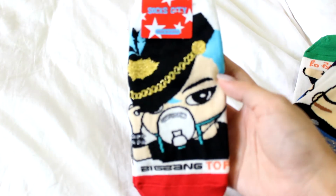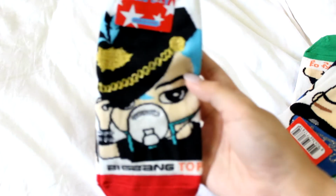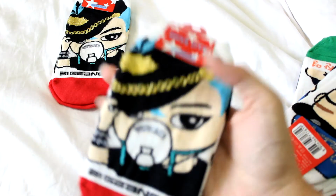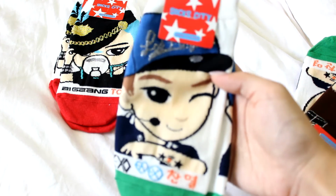So these socks are from Hongdae. I thought I would be able to find these a lot more in Seoul, but these are actually kind of hard to find. These are 1,000 won each. I got 2 of Top. One for a friend and one for myself if I want it. If not, I might give it away. 2 of Chanyeol from EXO as well.